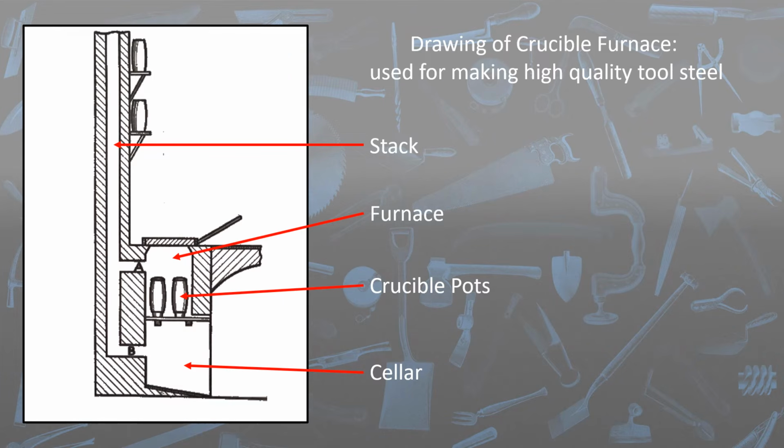The cross-section of a crucible furnace is shown. It is taken from Harry Brearley's book titled Steelmakers. The main components of the furnace are clearly labelled and are the cellar, the crucible pots, the actual furnace itself, and the chimney stack. An excellent description of the operation of the furnace can be read in Harry Brearley's book. An excellent example of a crucible furnace can be seen at the Abbeydale Industrial Hamlet.